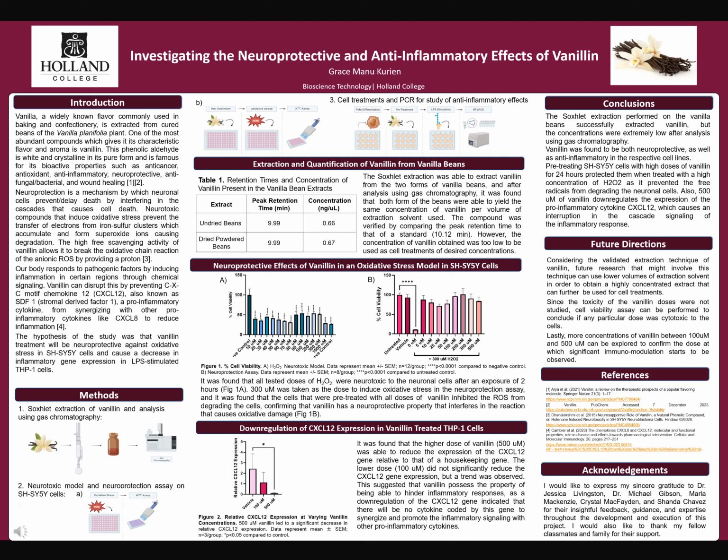The PCR showed that there was a downregulation of the CXCL12 gene in the samples that were treated with 500 micromolars of vanillin, as observed in figure 2. This suggested that the gene could not code for its cytokine, which was the stromal-derived factor 1, causing a disruption in the inflammatory signaling cascade.